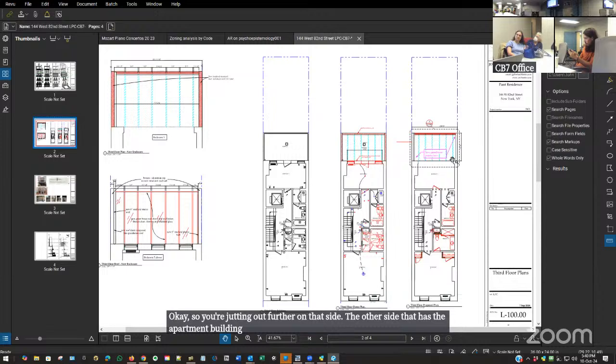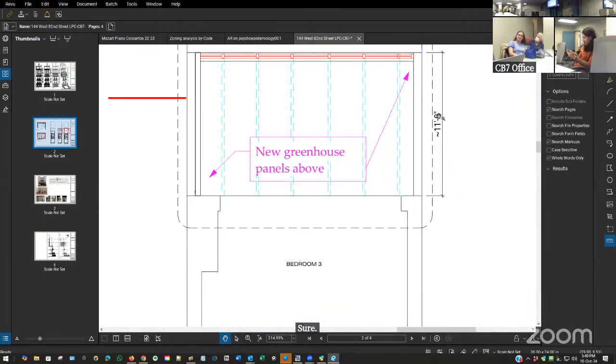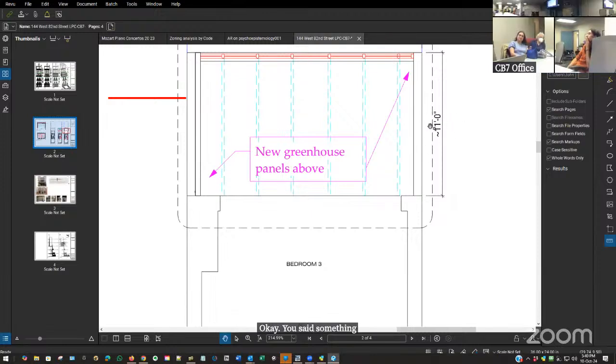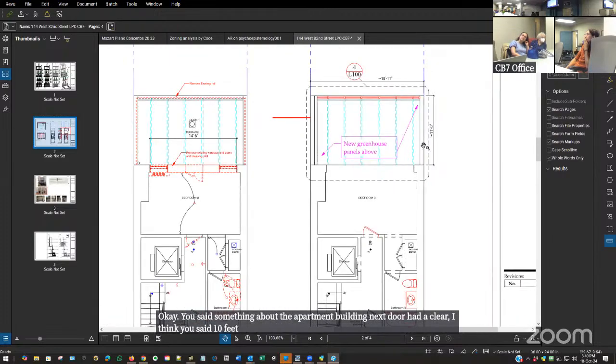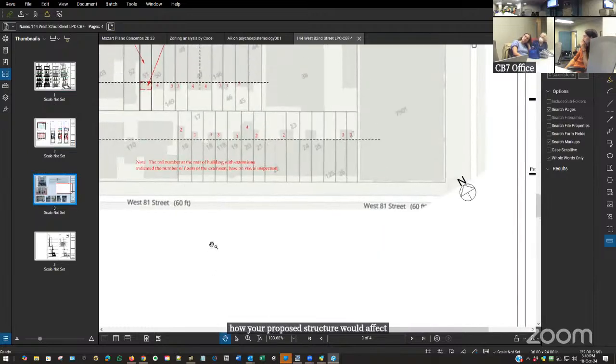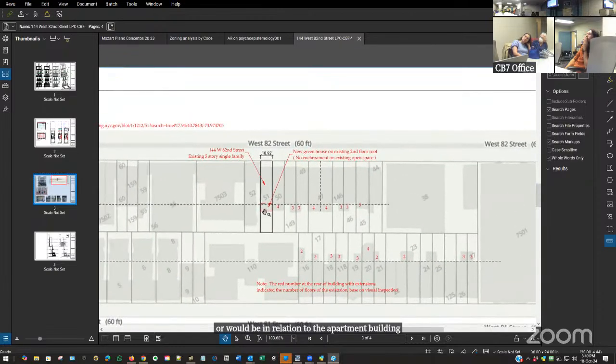Let me ask you, what is the depth of your greenhouse, the finished depth from the wall that's being demolished to the finished rear? 11 feet. Okay, you said something about the apartment building next door had a clear, I think you said 10 feet next to you before it hit windows. So I'm trying to understand how your proposed structure would be in relation to the apartment building and its windows next door, the other side.